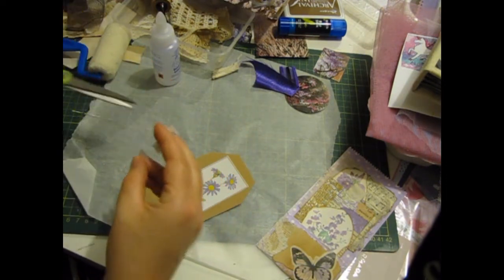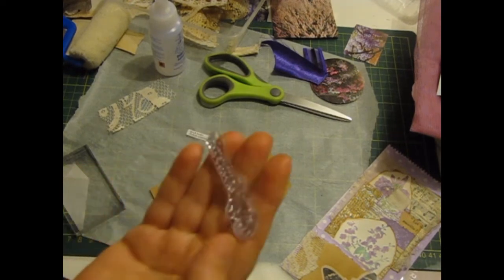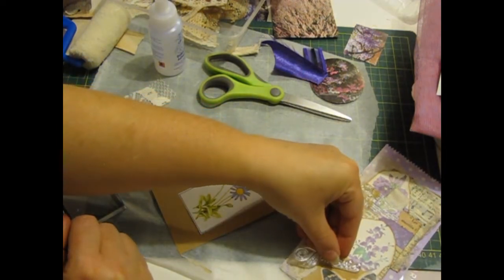I am just going to let my dog out. I will be back. Okay, I'm back. I let the dog out, and while she was out, I hunted through my stamps and I found one that says memories here. And I reckon it's going to fit just nicely there.